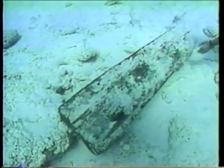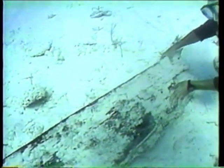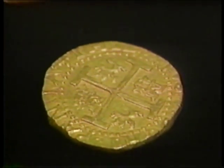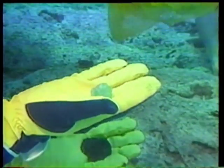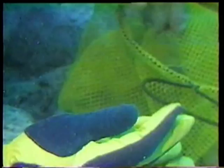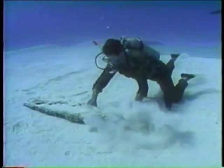She is the richest Spanish galleon ever found in the Western Hemisphere. Nuestra Señora de las Maravillas sank with 650 souls and over $1 billion in gold, silver, and precious jewels. In the next half hour, we will explore the remains of the wreck and recover some of the lost treasure of the Maravilla, Our Lady of the Marvels.